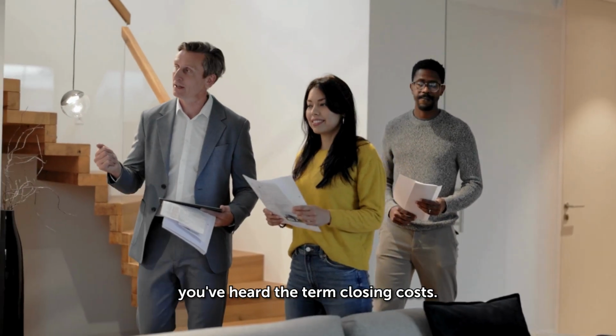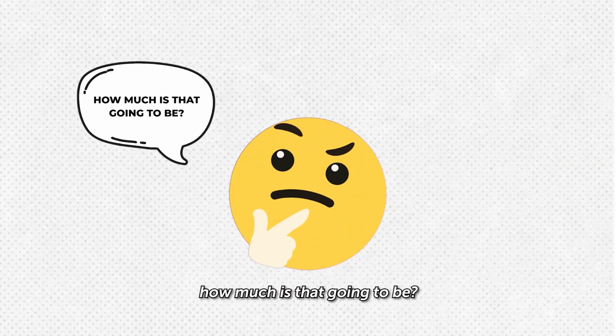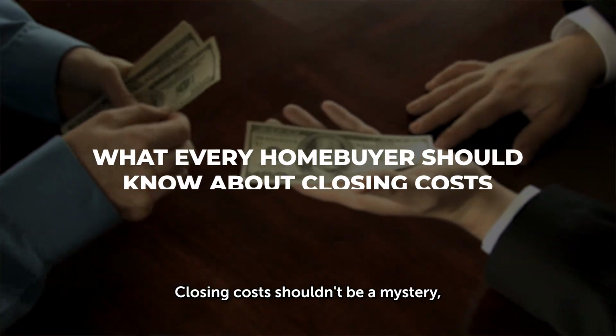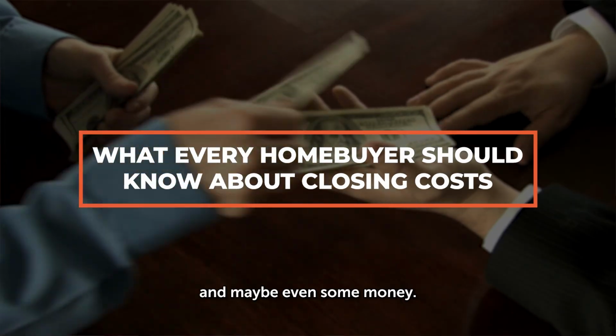If you're buying a home, you've heard the term closing costs. And if you're like most people, you might think, well, wait, how much is that going to be? And what exactly does it cover? Well, let's clear that up. Closing costs shouldn't be a mystery, and knowing what to expect can save you stress and maybe even some money.